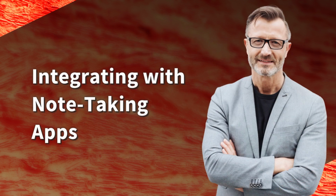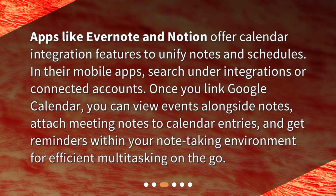Integrating with note-taking apps. Apps like Evernote and Notion offer calendar integration features to unify notes and schedules. In their mobile apps, search under Integrations or Connected Accounts.